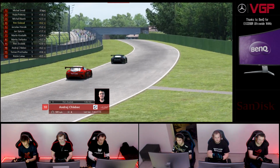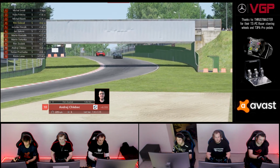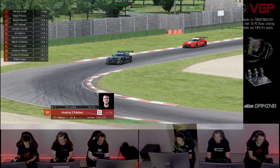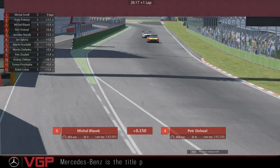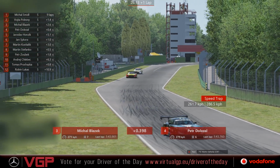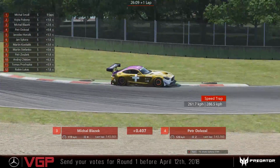Prohaska now down into P11, and actually all that battling has really dropped them off the rest of the pack. So these guys were just, you know, they could see the pack ahead of them. They could see that rabbit, that carrot at the end of the stick that they're chasing, but not so much anymore. So I think that's one thing we can already pick up on early in this season.